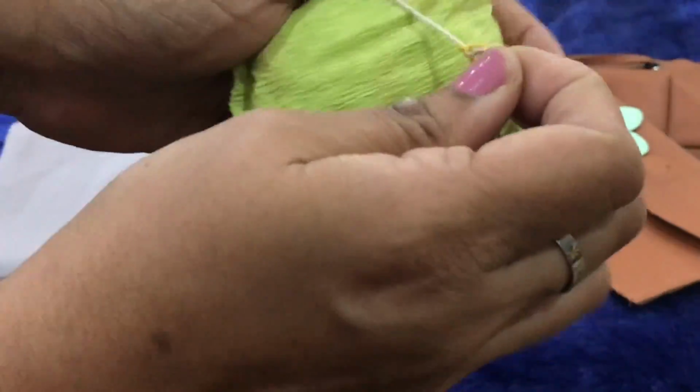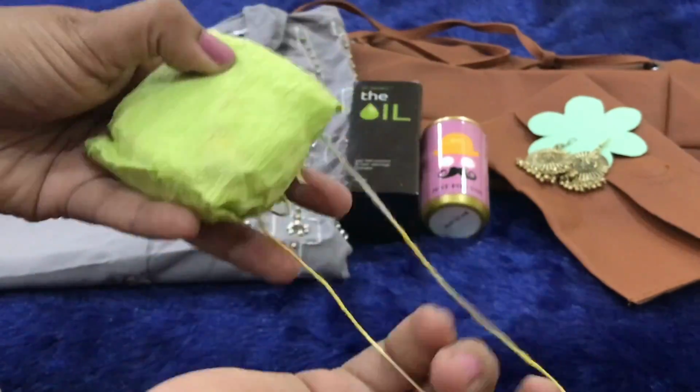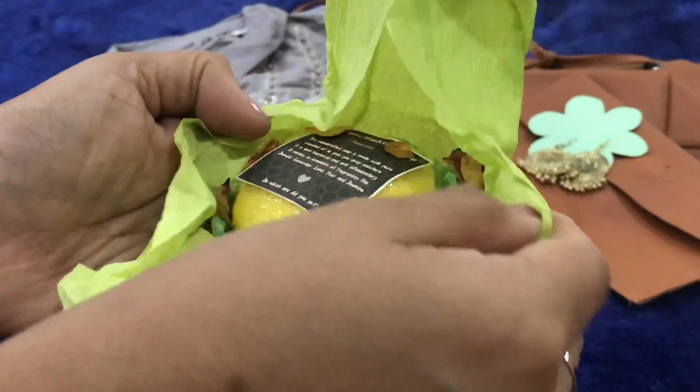Then I have received something in this cute packaging. Poshcase definitely has a different way of packaging, and they take so much care in putting everything in its place. Oh my god, this is such a cute touch.